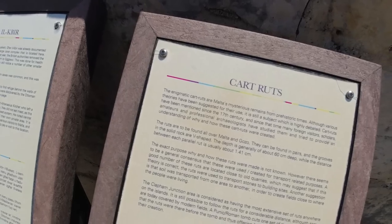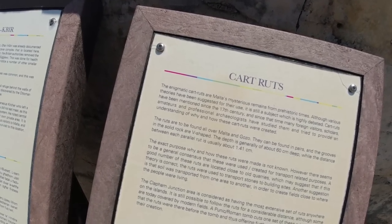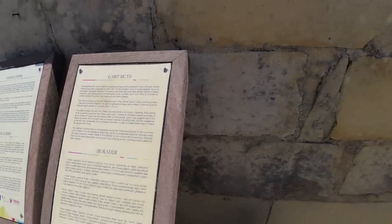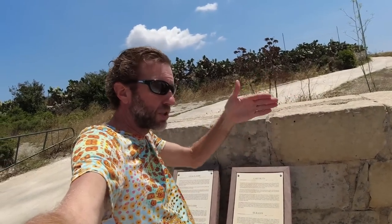The ruts are to be found all over Malta and Gozo. They can be found in pairs, and the grooves in the solid rock are V-shaped. So found in pairs meaning two lines, as in a cart with four wheels could go through it.